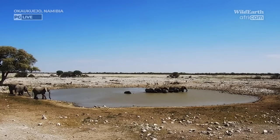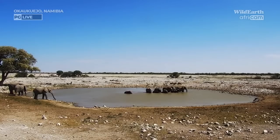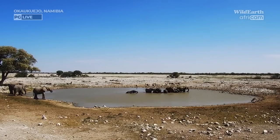With some more elephants coming in for a drink, and these guys obviously going right into the middle of the pond. A lovely cool off and a splash. This is wonderful.